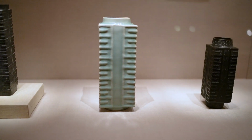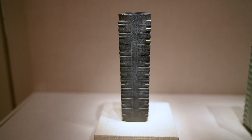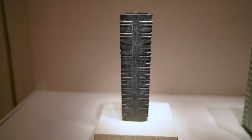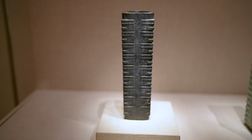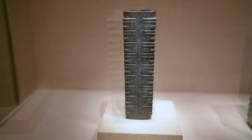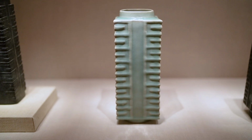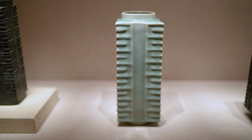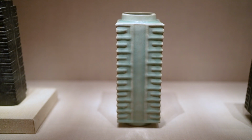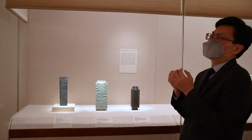But the one on the far left is a Neolithic one. It's 4,500 years old, over 4,000 years. At that time, they were used as ritual objects. We know from excavation that they are just tubes. They are not vases. But starting from the 12th century, a lot of antiquarians and scholars loved those ancient relics. They found those things and used those ideas, but at the time they didn't know this very clearly.